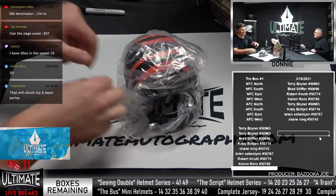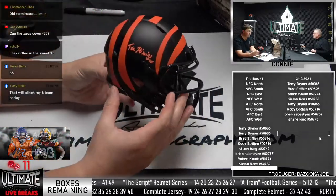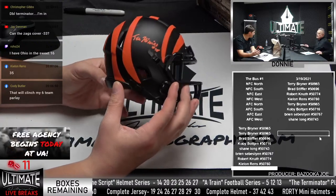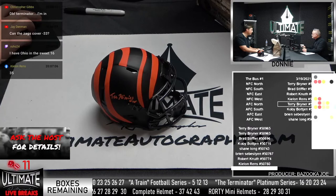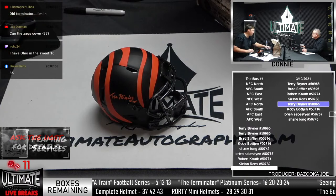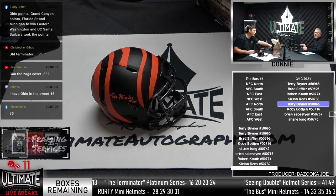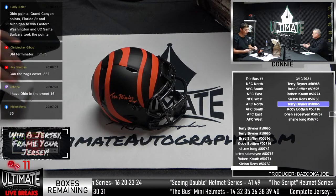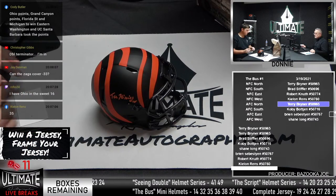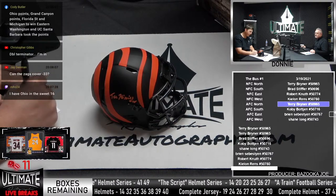A little Cincinnati Bengals wide receiver. Rookie T. Higgins. There you go. T. Higgins going to the AFC North for Terry Briner. Nice hit, Terry. He's buddies with Dennis Dayton, Terry Briner, in the gold room. He's big in the gold room. Nice. Now he's got a nice little Bengals mini. There you go, Terry. Terry B.